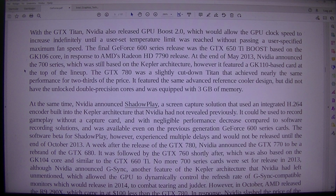architecture. However, it featured a GK110 based card at the top of the lineup. The GTX 780 was a slightly cut-down Titan that achieved nearly the same performance for two-thirds of the price. It featured the same advanced reference cooler design, but did not have the unlocked double precision cores and was equipped with 3 GB of memory.